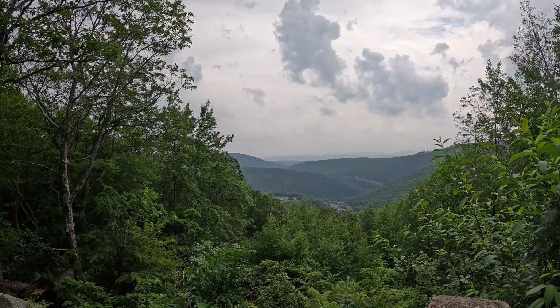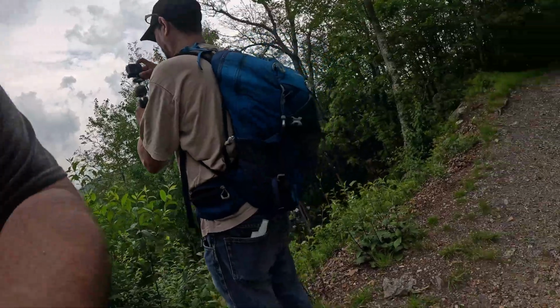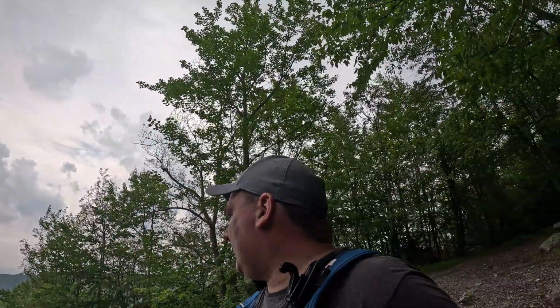Wow. This is my favorite view out of the two. Really? Yeah. I mean, the other one's beautiful too. This is my favorite view. I love Jim Thorpe. I love the town. I love the D&L. I love the history, the railroad, the train station, Asa Packer.